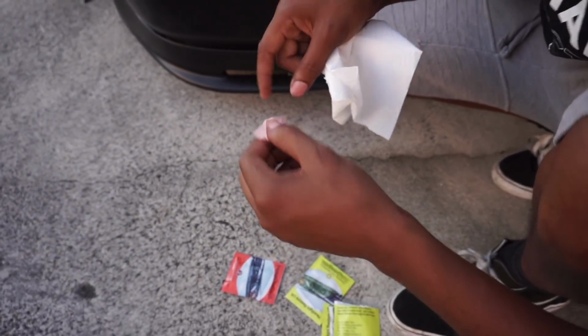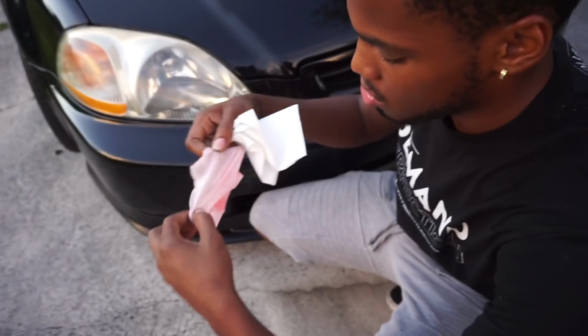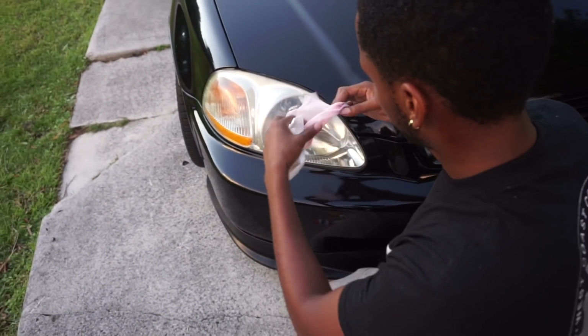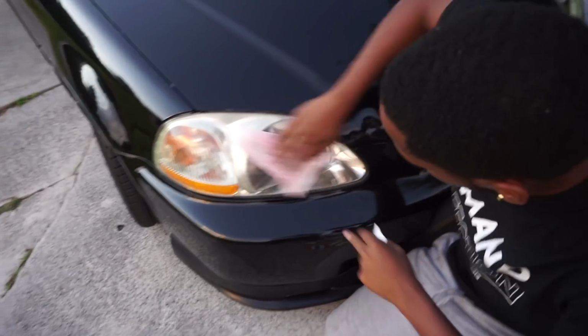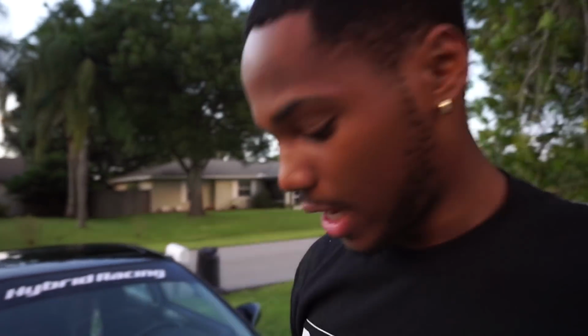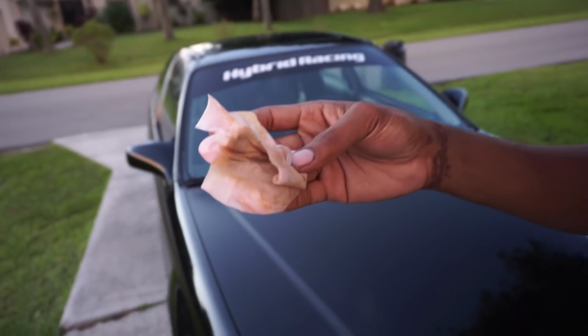Ooh, look at that. Ooh. All right. Kind of windy out. All right, so now that we got the headlight clean, look at that. Look at the filth. Look at the filth, please, boy. All right, now that we got the headlight clean, let's wipe it dry with our paper towel.